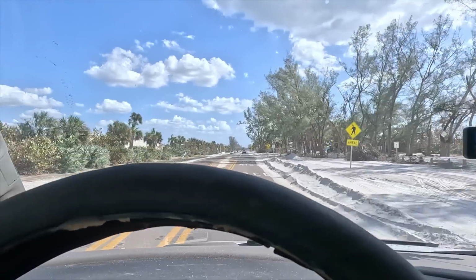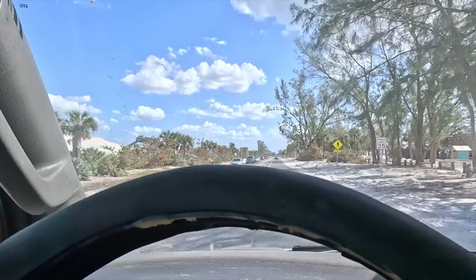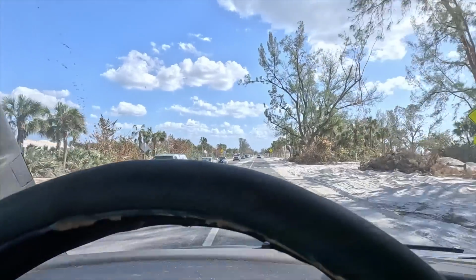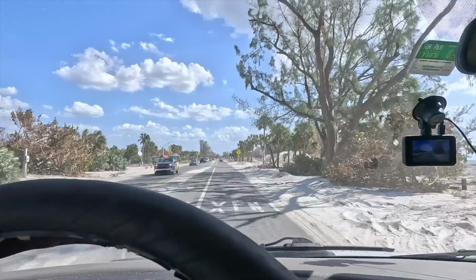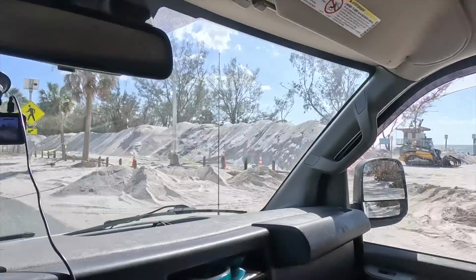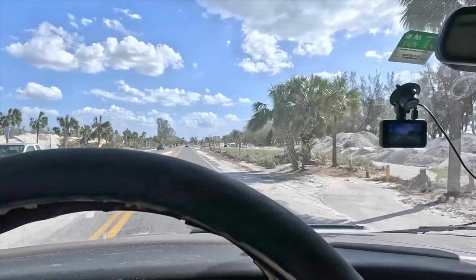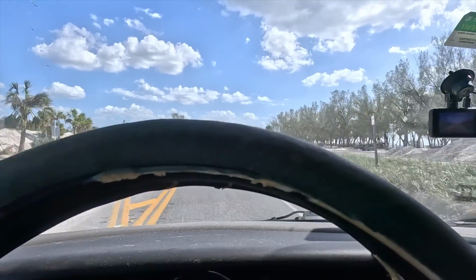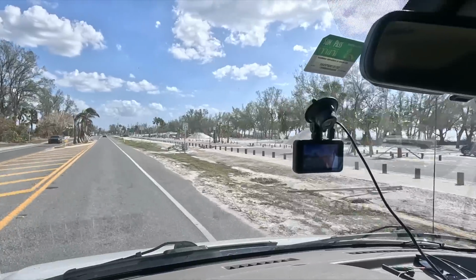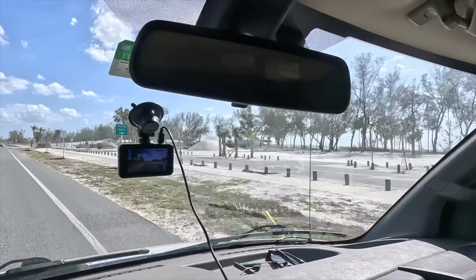Mountains of sand still. Although this does bring me to an interesting question about what the sand amounts over here on Coquina look like, because they were so stripped out after Idalia, and we never really did come back over and look because we never find shells here. Just unbelievable. Mountains of sand everywhere. Mountains and mountains of it.